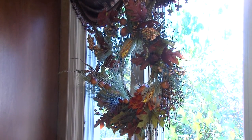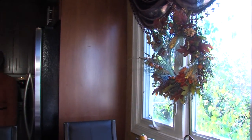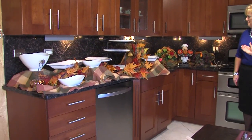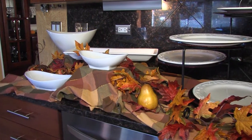Every other season. And you know what? It doesn't take up a lot of table space. So there's plenty of room for what you want to put on the table. And the counter. You see what I mean? It's too pretty to have to cook in this. Look at the counter space. It's adorable.